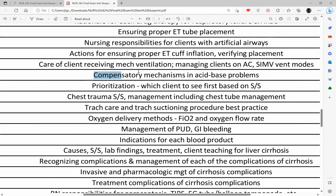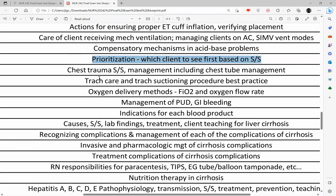In ABG, what are those 2 compensatory? Metabolic or respiratory. Again, another prioritization. So this is at least number 4 or 5 already, right? Chest trauma and chest tube questions will be there. Chest trauma, signs and symptoms and management. And then the chest tubes, so the same as in lab.